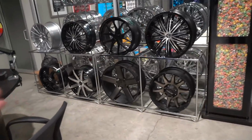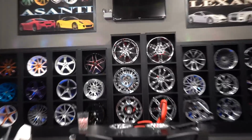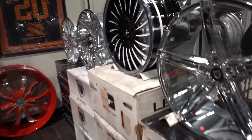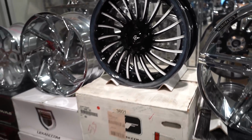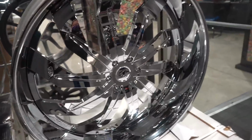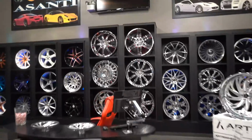So they literally have everything here from like 18s to stuff in here. Call this the candy room. To things like 32-inch wheels. And even custom wheels that they had custom made for a BMW client of theirs. They have a little bit of everything. HREs, Vossens, Lexani if that's your thing, 4G Auto. Literally everything. Asanti. It's crazy.